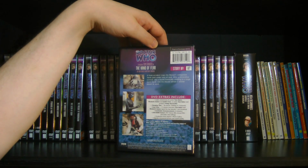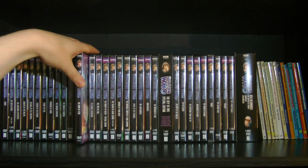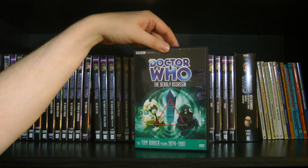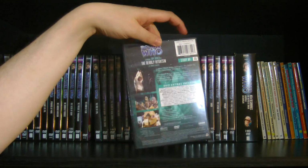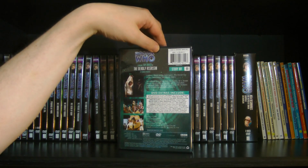And then we have Sarah Jane Smith's final story, The Hand of Fear. Although fans will know that is not the last time we see Sarah Jane Smith. She was actually fortunate in that she was one of the few companions to have several return appearances, and eventually her own spin-off series. And then we have The Deadly Assassin, which is notable in that I think it's the only story in classic Who that doesn't feature any companions. So it's actually just the Doctor on his own.